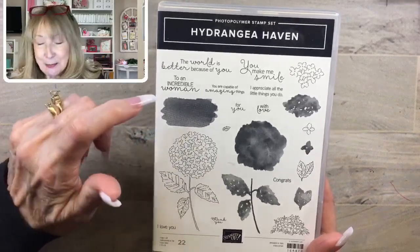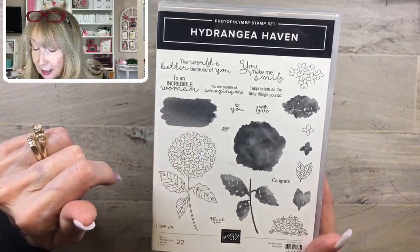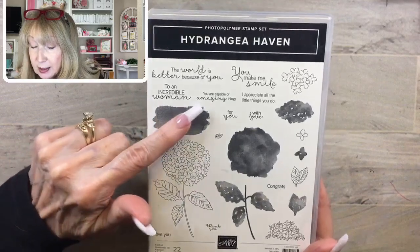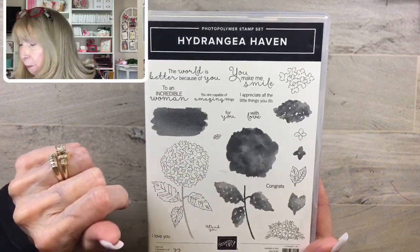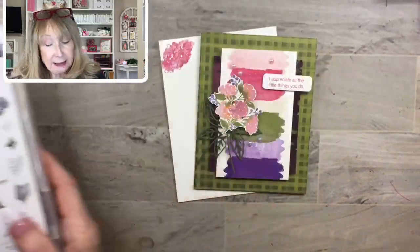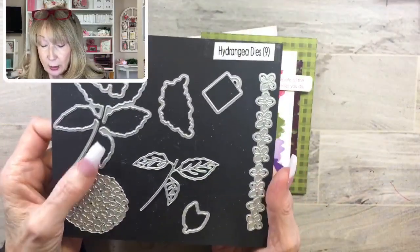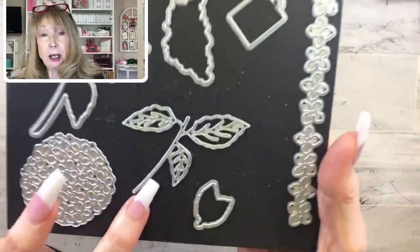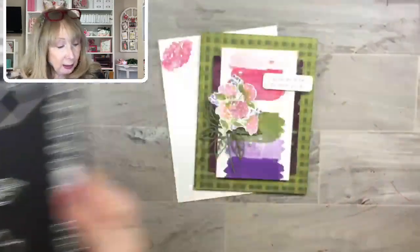I know that sounds funny, but it is a neat stamp, and we're going to use that. And I think I used everything else, but we're also going to use the sentiment, "I appreciate all the little things you do." But this is a fun stamp that we're going to use. And then from the Hydrangea Haven dies, I guess they're called the Hydrangea dies, we're going to use this leaf die, and it is really, really pretty and delicate.